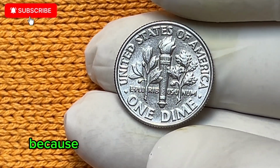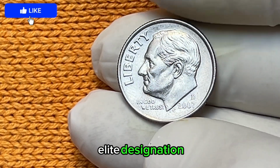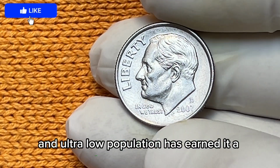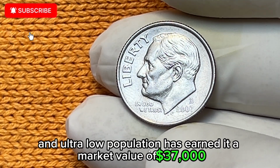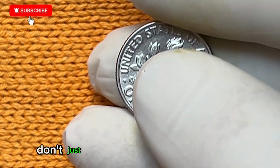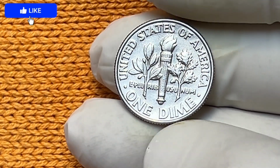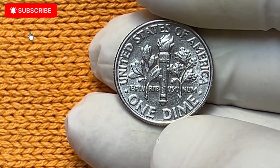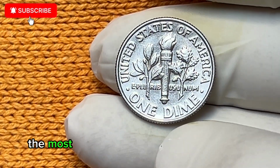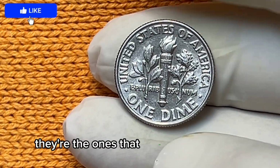And that brings us to value, because this coin's unique combination of pristine condition, elite designation, and ultra-low population has earned it a market value of $37,000. So the next time you're sifting through change, don't just look for silver or something old. Look closer. Check the details. Because sometimes, the most valuable coins aren't the ones that scream for attention, they're the ones that quietly waited to be seen.